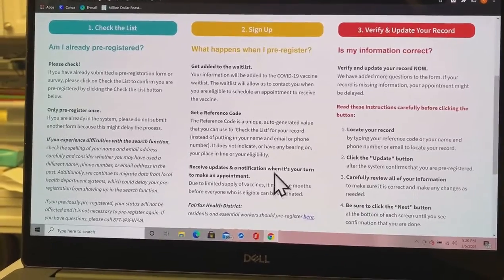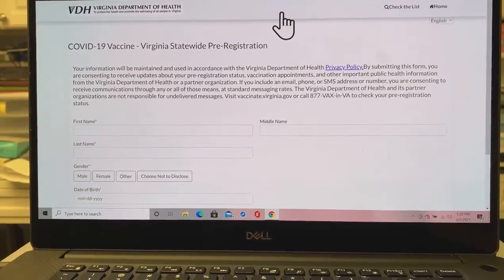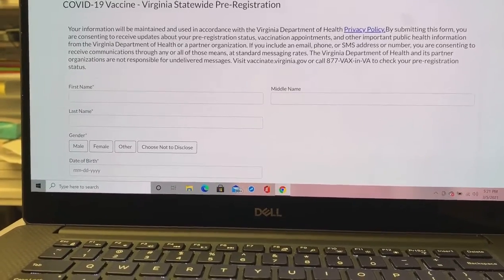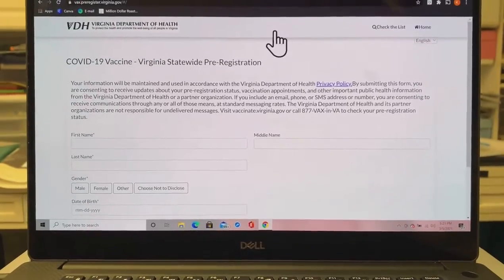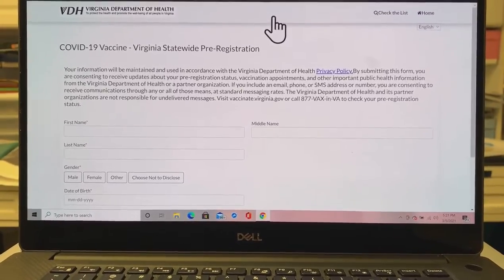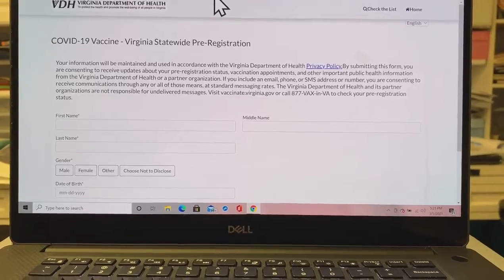All right, so when you click the bar again, that begins the registration. And I can't do this because I'm already registered, but you can see it's going to start asking you your name and all of those kinds of things, and date of birth, and all the information that the Virginia Department of Health requires. Definitely go here. Sign up. Even if you do other things, even if you try other ways to get the vaccine, go here first.